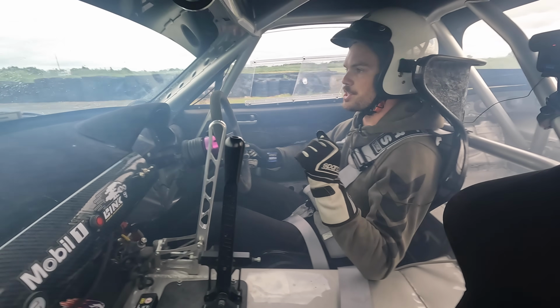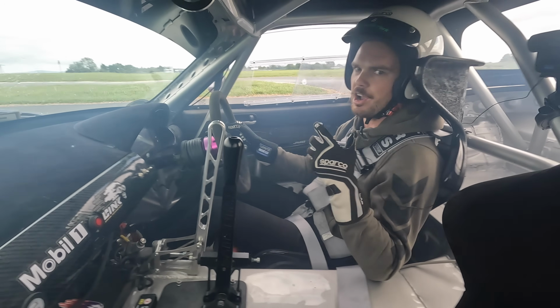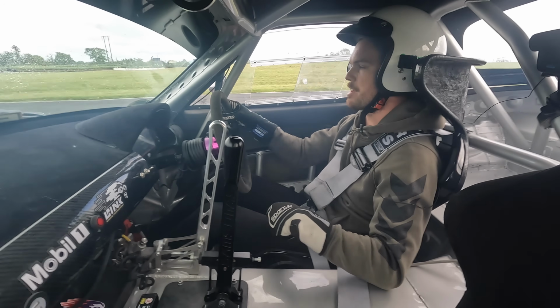It drives the car on a bit, which is good, but do you want to drive the car on more, or do you want to have it more drivable? I'm not sure. I'll see what the guys think. It's good though, still very good.